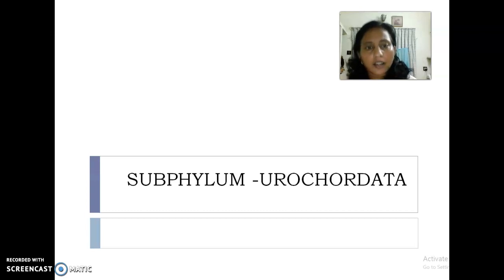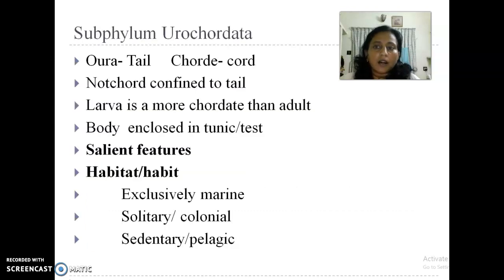Hello students, we are going to deal with the last subphylum coming under the phylum Chordata, their general characteristics and the classification of subphylum Urochordata. So subphylum Urochordata, Uro means tailed chordates. That means notochord is confined to the tail.